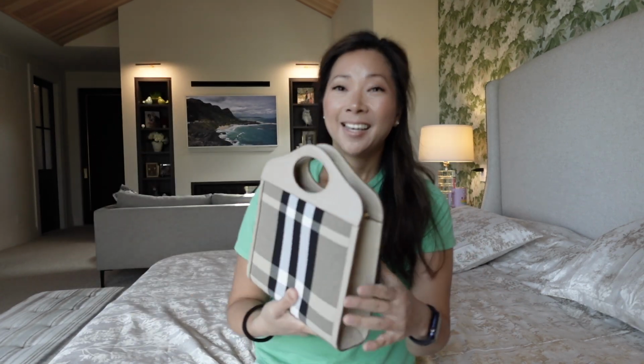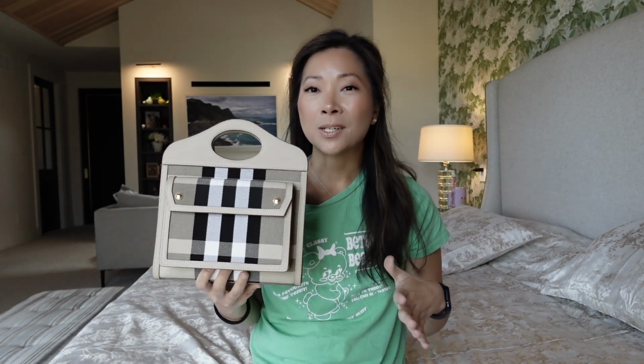Okay, so another bag that needs more love is this Burberry pocket bag. This is such a Marmite bag. You either love it or you hate it. I totally get it. It is not a classic silhouette that people are necessarily after. This fits my phone perfectly, this front pocket, and it's magnetic and it just keeps things really easily accessible. I just find this really comfortable.